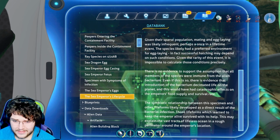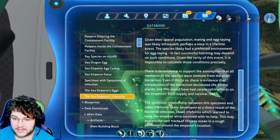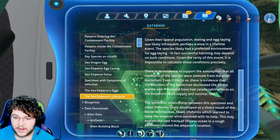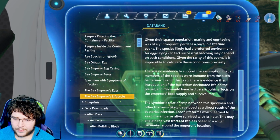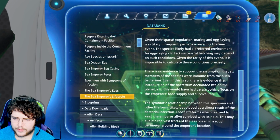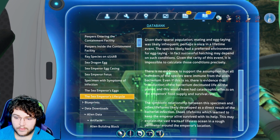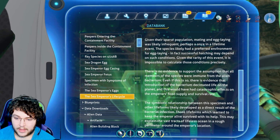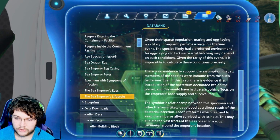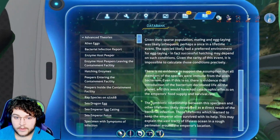There is no evidence to support the assumption that all members of the species were immune to the alien bacterium. Even if this is so, there is evidence that introduction of the bacterium decimated life on the planet. This would have had a knock-on effect on the emperor's food supply chain and survival rate. Symbiotic relationships between the specimen and other life forms likely developed as a direct result of the bacterium infection. The life forms which have learned to keep this emperor alive survived with its help. This may explain the vast tracts of lifeless ocean in a rough perimeter around the emperor's location.